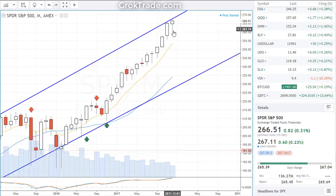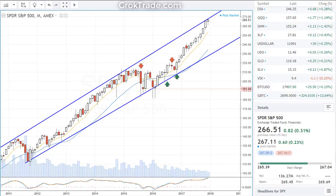This is a monthly chart, okay? Keep that in mind. It looks really toppy for the month. Look how far we have gone. Let me pull in some perspective.